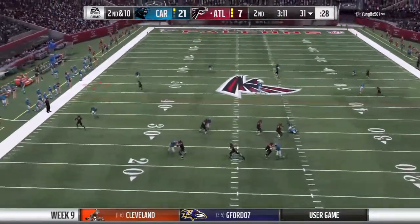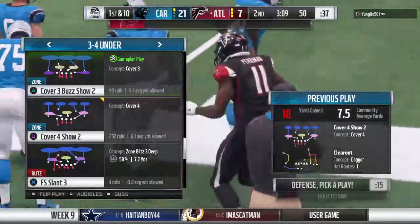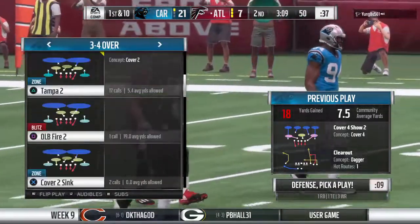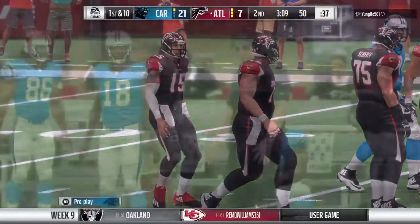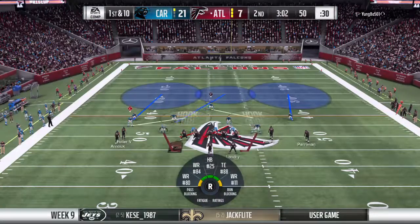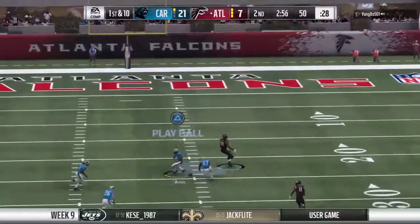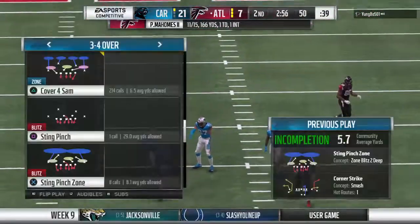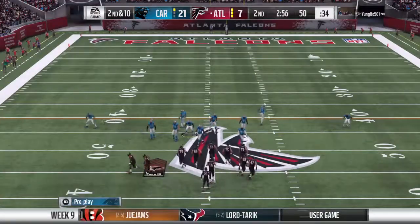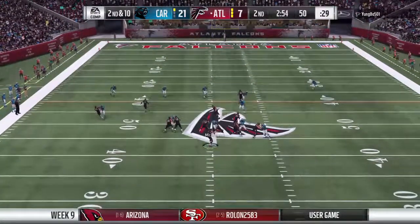Mahomes again here on 2nd and 10. That's caught out left by Perriman. He goes for 18 there as the drive will continue. From midfield, here's Mahomes. He couldn't quite hold it. Got hit. Ball pops out. Incomplete. Some of the fans here don't seem too happy about what we've seen in this first half. No, not at all, and I understand why. They look lethargic, out of sync, and it shows on the scoreboard.